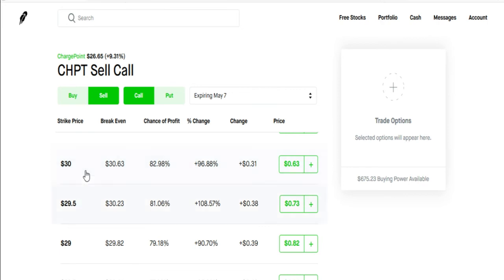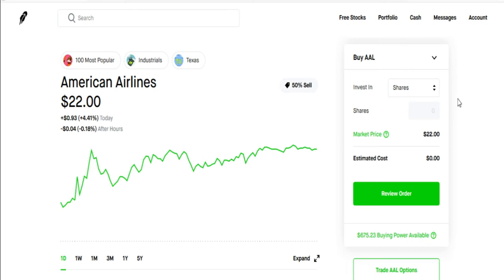So what happens when this expires? At expiration date on April 7th, if your share price is now above your strike price, then what Robinhood does is that Robinhood is going to go and they're going to buy your sell call. Your LEAPS remain intact. So now we're going to do an example using American Airlines.